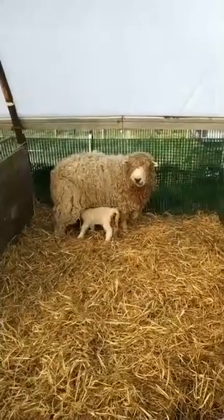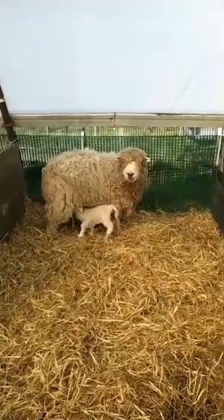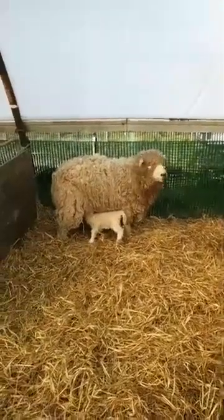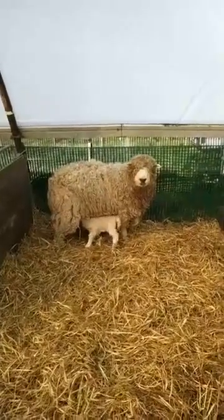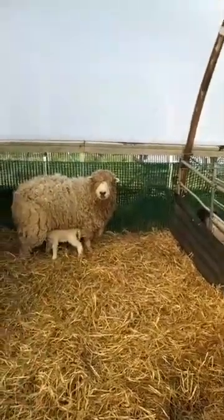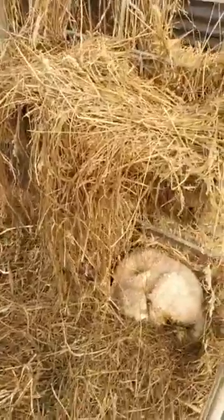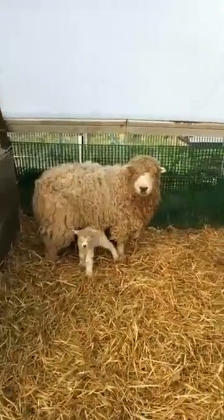Now again, for weights, ewes are about 60 to 70 kilograms, and rams about 75 to 100. Their wool, traditionally, is quite a hardy wool, and it's used for making hard-wearing products like carpets and different cloths, and you can also felt with them. Felting is where you take the wool and felt it into different things. But they're really great animals, and they're really hardy as well.